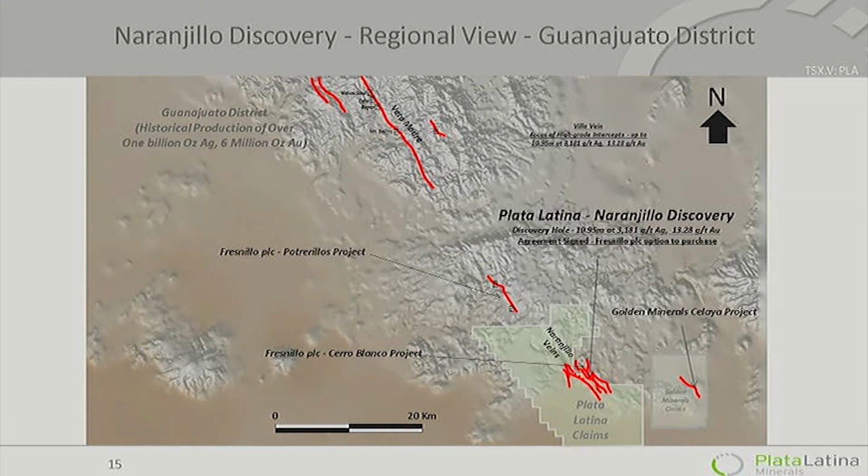So this is the claim group we had. We have some neighbors. This up here is controlled by Fresnillo. And then our good friends at Golden Minerals have this one over here.